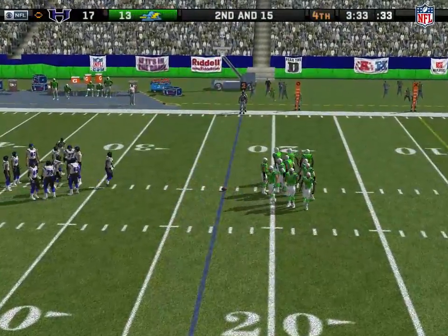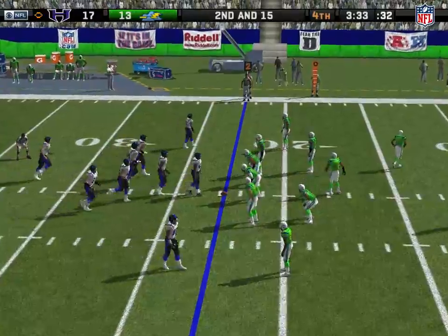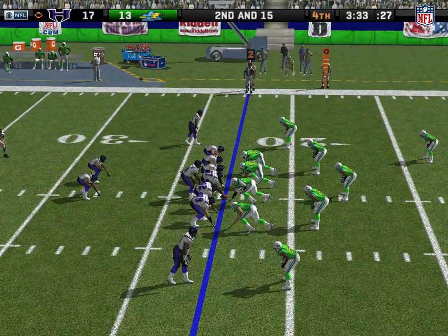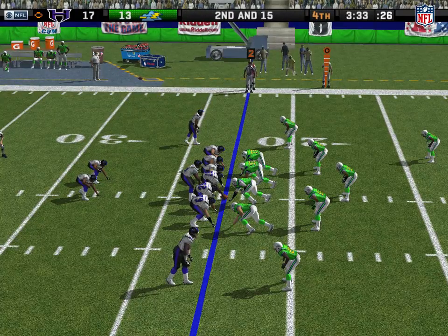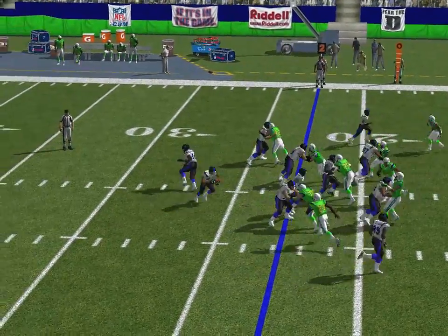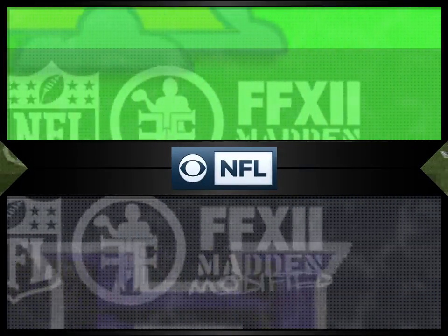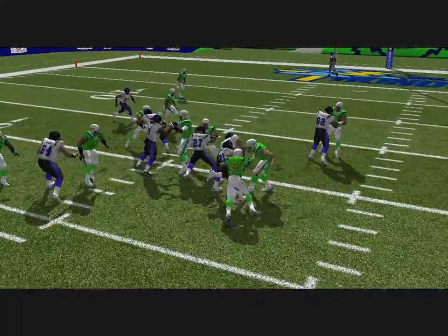It's second and 15 after the penalty. Ball on the 23-yard line. The Thunder line up in a 4-3. Hands it off. Number 29 is there for the tackle at the 19.